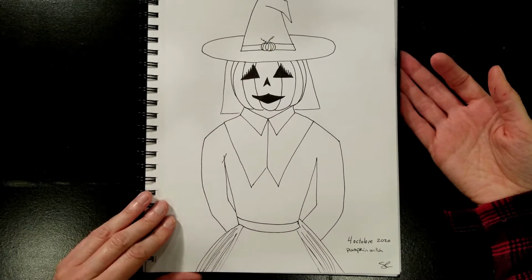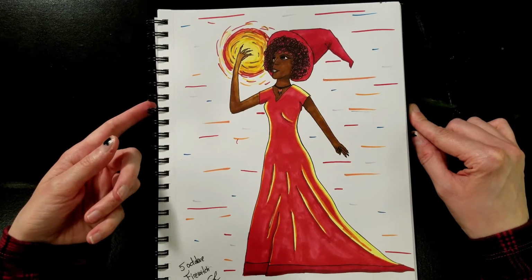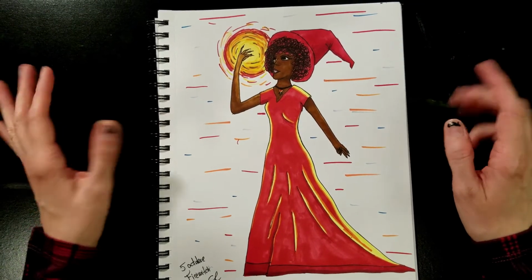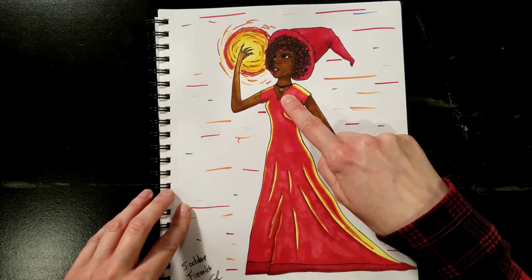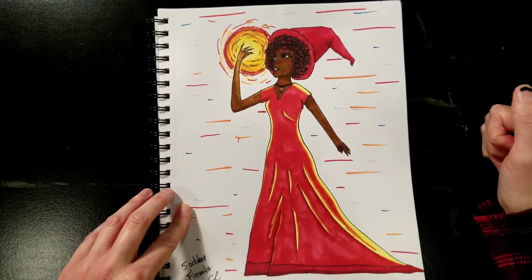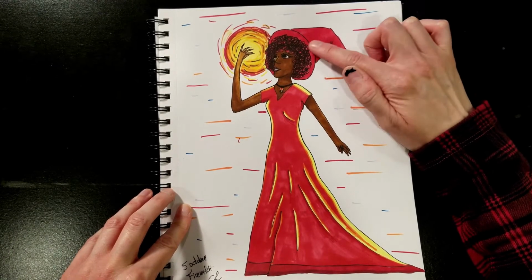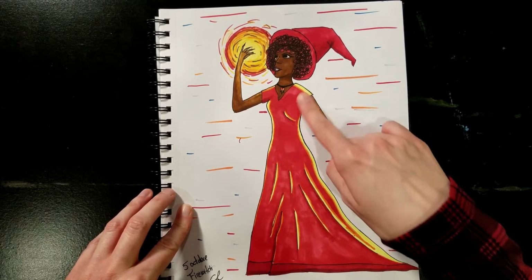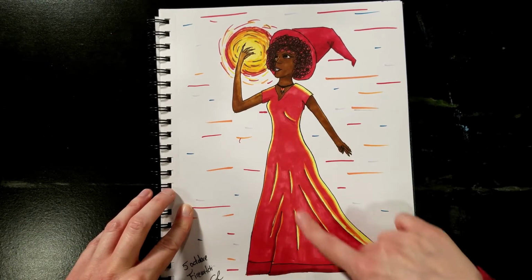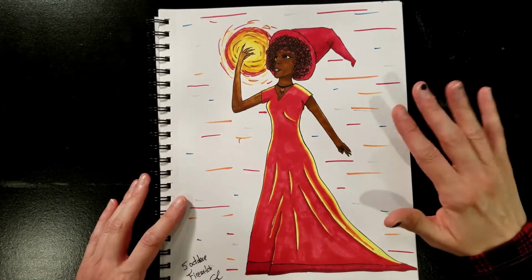Yeah. On October 5th I did a fire witch. I really love this one. She's beautiful. I love the necklace. This is like a flame. The hat is really nice. I like the shadow here. I like the light bouncing off her dress. I love her skin. I love her eyes. I love everything. She's really cute.